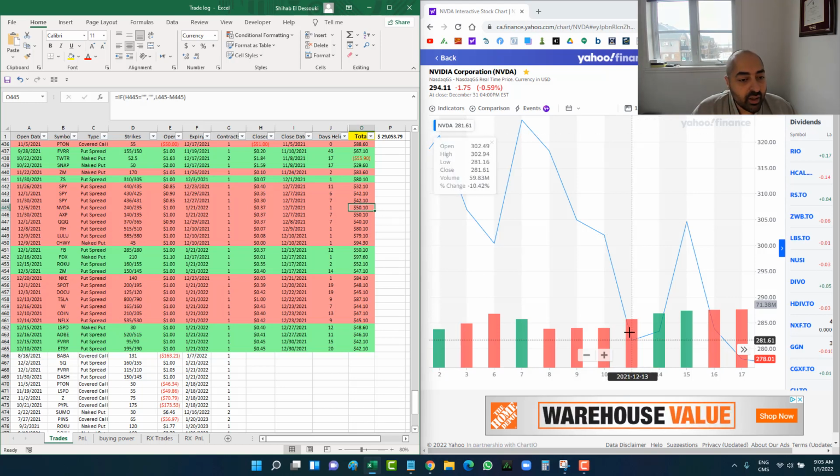And now Nvidia, what was the expiry? The expiry was January 21st. So yeah, it's too far. I can't see if it would have expired worthless, but most likely it would have expired worthless.